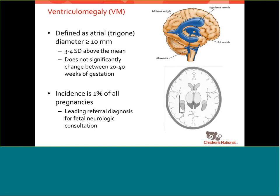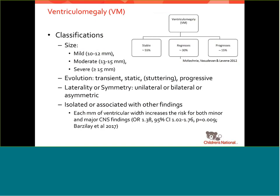In terms of the incidence, it's 1% of all pregnancies, and therefore it's the most common referral to our fetal medicine program, and I think true for most tertiary programs. I would say, off the top of my head, at least a third of our fetal neuro consults are for ventriculomegaly. So there are different ways to describe ventriculomegaly or think about it. Obviously, one is by absolute size measurements.